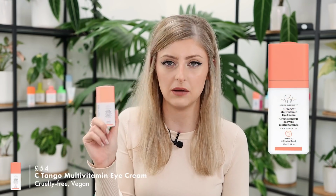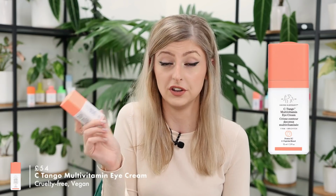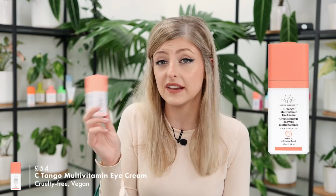So I actually use this. This is definitely hailed again by a lot of people that like Drunk Elephant, or people that don't like Drunk Elephant but have tried a lot of products. This is a good one.